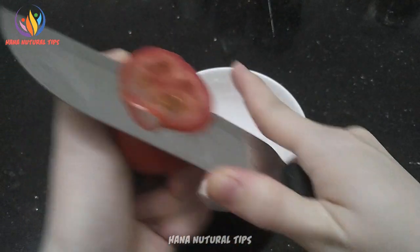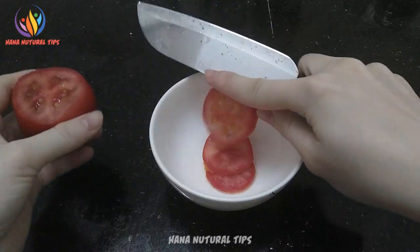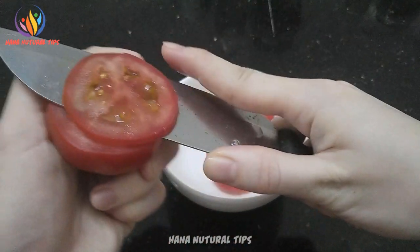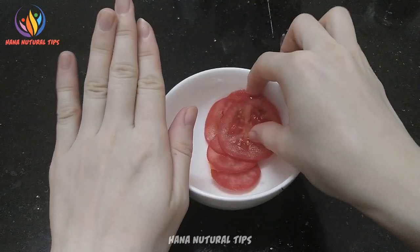Cut some fresh tomatoes into circles and place a slice on the face. You could also rub the slice on the skin. Leave the juice to dry, after which you wash it off.